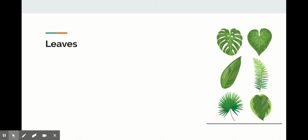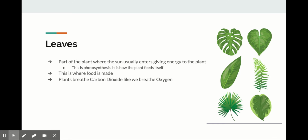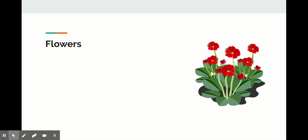Next, we have the leaves. We all know what leaves are. You play in them. We all jump in them in the fall when they fall off. But what is their purpose? Well, this is the part of the plant where the sun usually enters, giving energy to the plant so it can eat. This is also known as photosynthesis. And this is how plants breathe. So just like you and I breathe oxygen, plants breathe carbon dioxide.